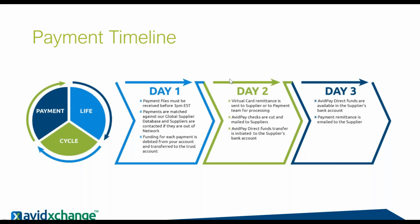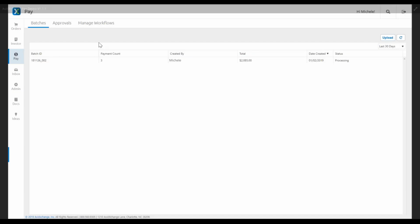Now I'm going to go ahead and hop into our portal for one second. All right, so here you see the Avid Pay Portal. Now I've already logged in with my secure credentials, but essentially once you log in, you'll have access to this main batches screen where it would present all the batches that have been sent to the network, who created them, the total dollar amount, and even the status of that current batch.